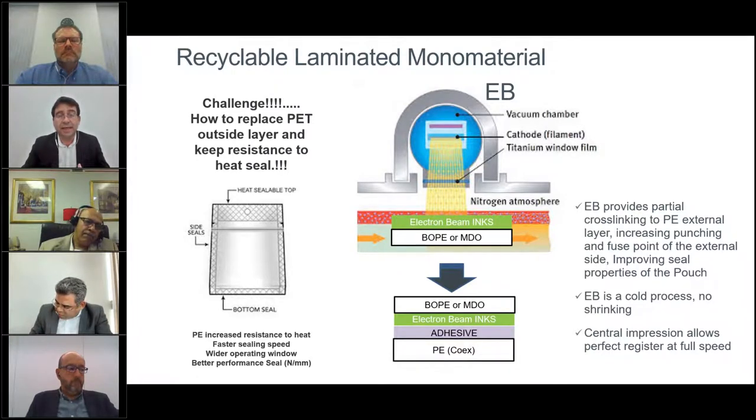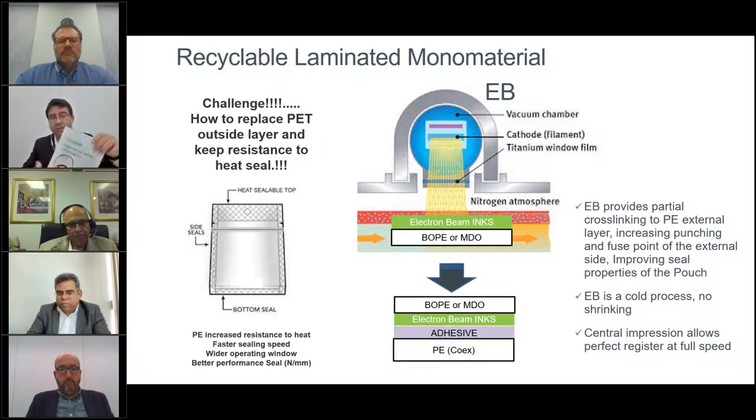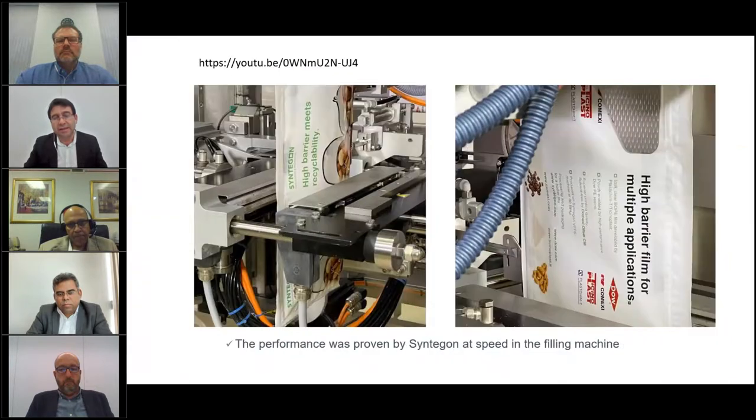The penetration of the electrons will depend on the voltage. In this case, in a thinner MDO, it will cross the complete MDO, giving additional temperature resistance in this external layer after lamination. We already made some examples in a project together with Dow and Syntegon. In this case, they tested this film printed with electron beam, and they tested at full speed in the packaging line, proving the benefits of this technology with the high quality printing and increased properties of the MDO.